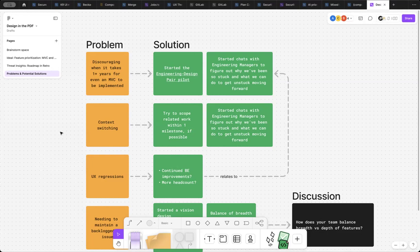And so even within Threat Insights, there's a lot of context switching. So I'm thinking maybe try to scope related work within one milestone, if possible. I should also mention here that a lot of these PMs don't have dedicated designers. There's 3 designers within Secure and Govern, and so we sometimes have to support multiple product managers. So if I can try to scope it so I can work on things that are related, there's not so much context switching, because it's like having to reset which workflow we're in and which part of the page we're in.